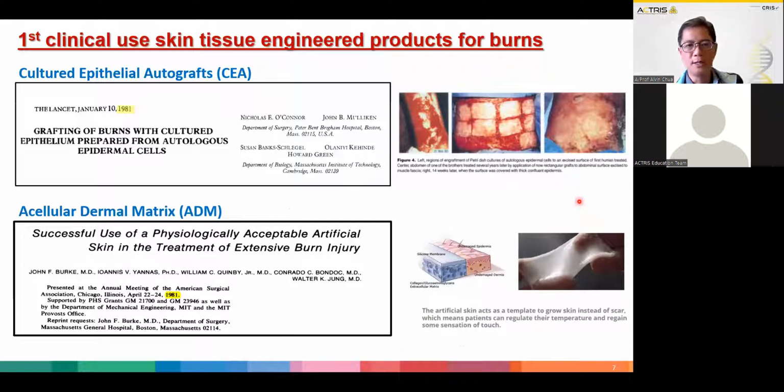So if you can see here, based on the research by the previous researchers, cultured epithelial autograft, or the cultured cells from the epidermis, has been used to treat burns in the 80s. At the same time, acellular dermal matrix were also used to treat severe burns, more as to give the dermal support before you either use cultured epithelial autograft or a very thin piece of the healthy skin over to reach proper closure.